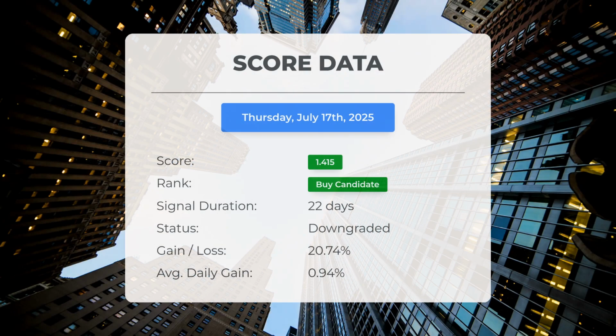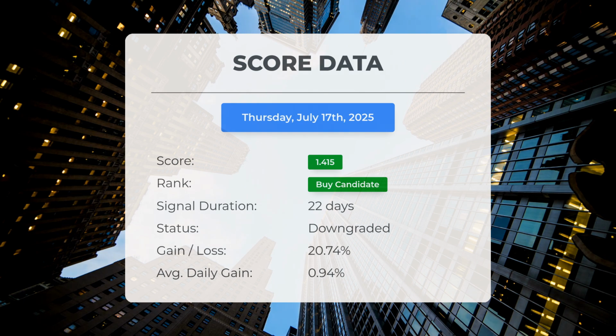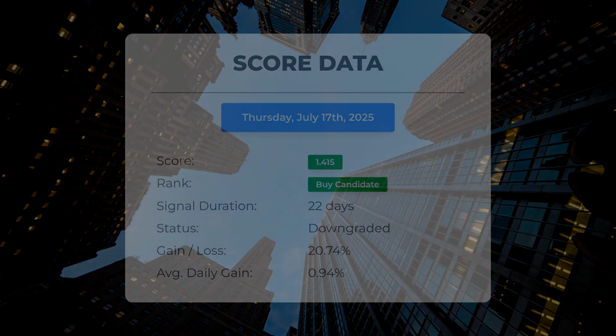Since the 16th of June, 2025, our system has ranked Supermicro Computer as a buy candidate, giving it a score of 1.42. Now let's examine the stock's performance during this time. Those who followed our analysis would have experienced an impressive gain of 20.74% since we first identified Supermicro Computer as a buy candidate 22 days ago. This results in an average return of 0.94% per day since it was designated as a buy candidate.